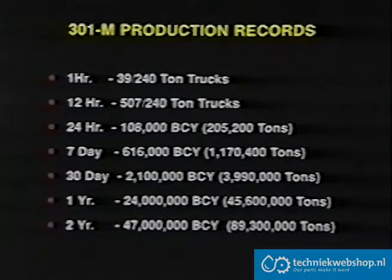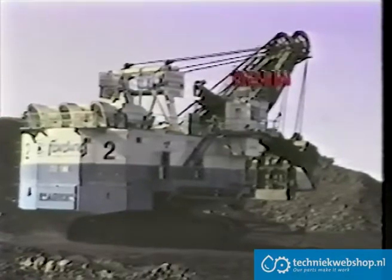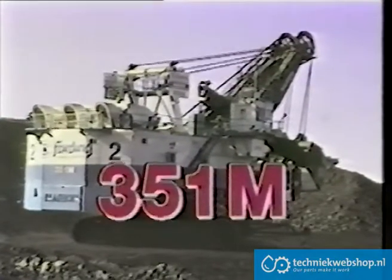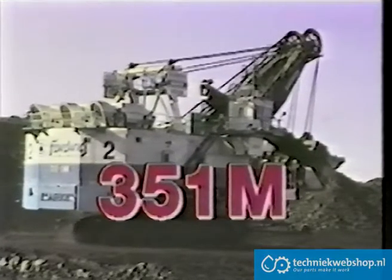While the 301M set performance records around the world for 10 years, Marion continued to improve the product based on 40,000-plus operating hours of experience. In 1994, Marion introduced the 351M, an improved 85-ton class shovel, and immediately sold 2 units.